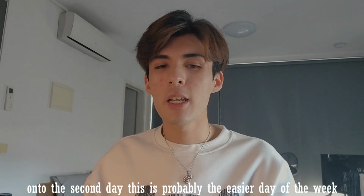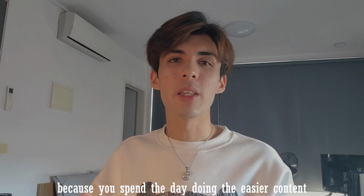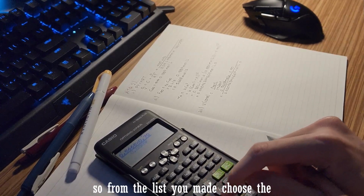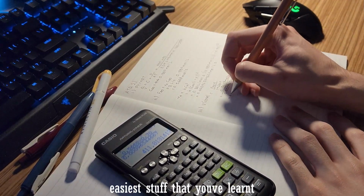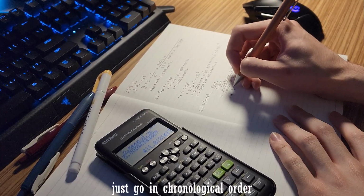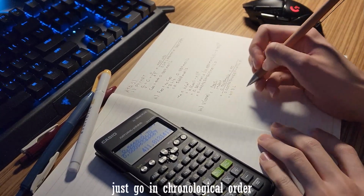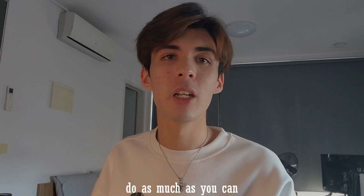Onto the second day, this is probably the easiest day of the week, because you spend this day doing the easier content. So from that list that you made earlier, choose the easiest stuff that you've learnt. If all of the course was relatively the same for you, just go in chronological order. I usually go in chronological order anyway. Just start at week 1, 2, and 3. Do as much as you can.